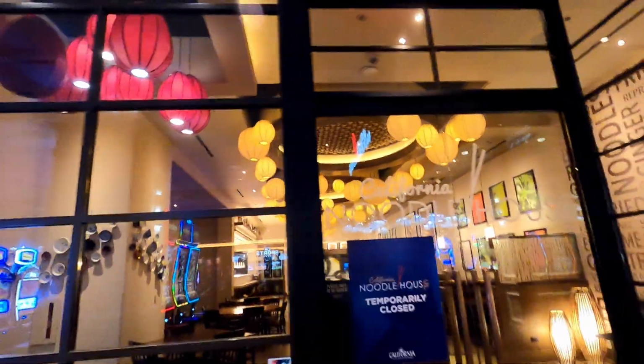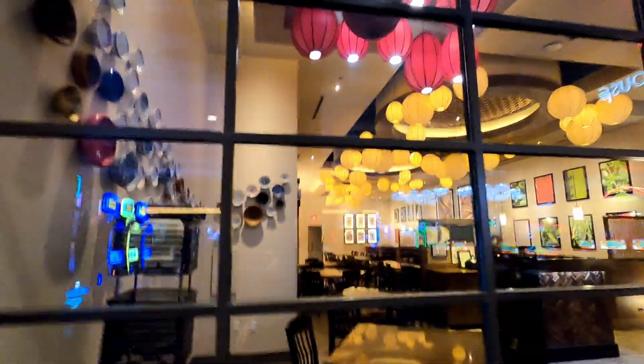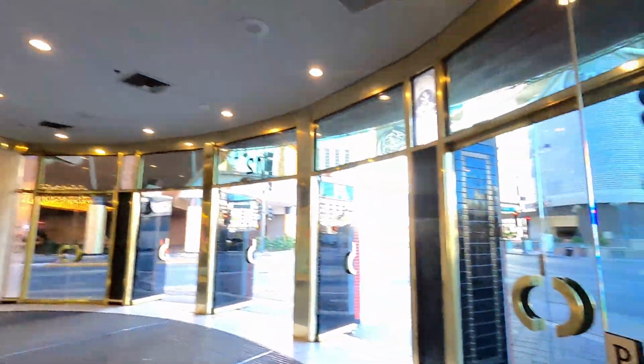This California Noodle House, by the way, here in the California Casino and Hotel is closed, but it looks good. Maybe sometime we can check that out. And look at this beautiful lobby as we make our way out of the California. Really cool one to see.